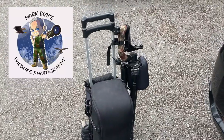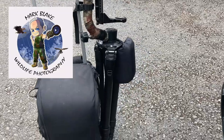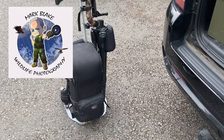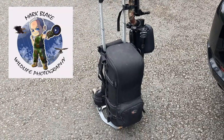Okay, well, I've managed to get my tripod strapped to the side of it. There's a little pocket at the side that two of the legs go in, so hopefully that should be pretty comfortable to use.